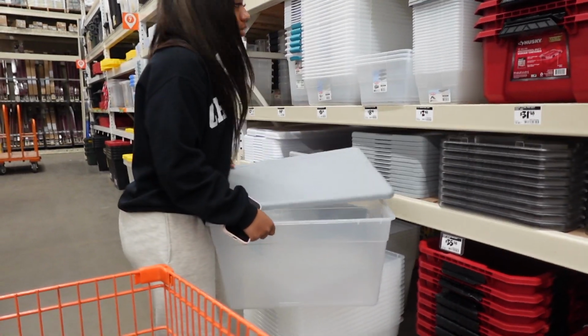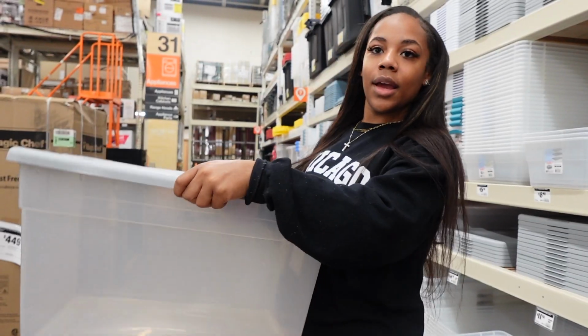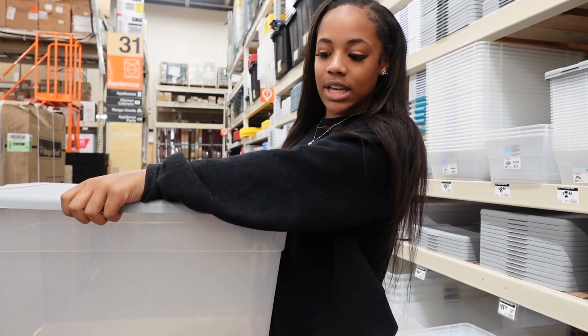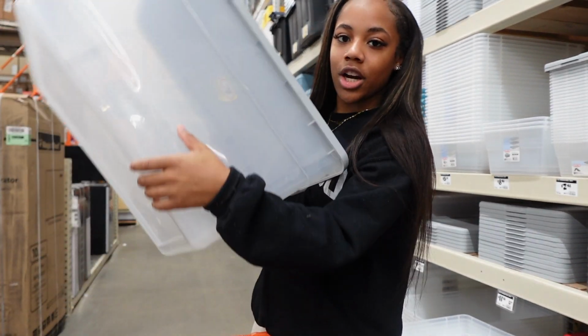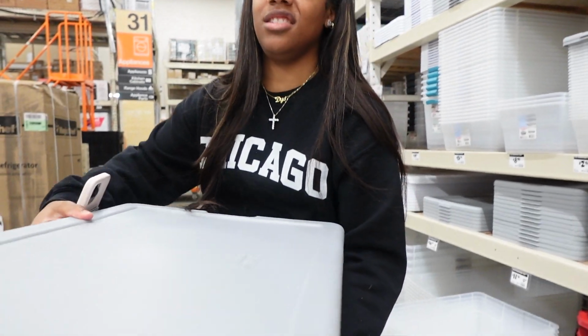What's she getting that for? This is gonna be because I have a bed in my room and that's gonna go in the storage unit. So I'm gonna put my comforter and all my bed stuff in here so it doesn't get nasty.